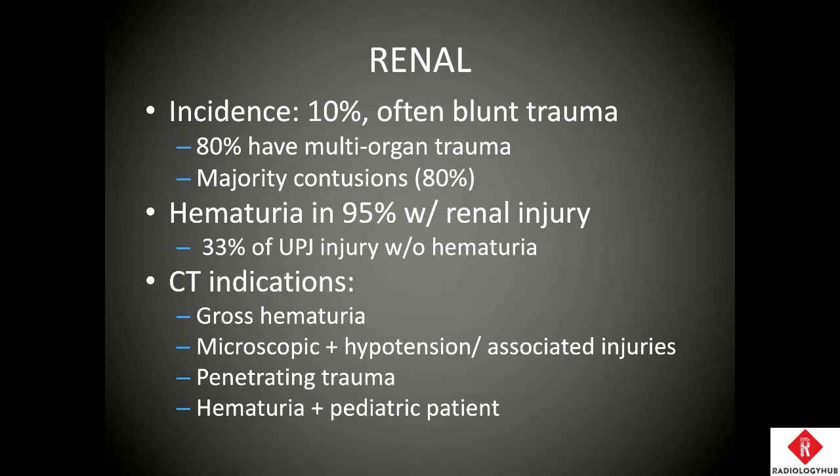So reasons for obtaining a CT in patients with suspected renal trauma would be patients with gross hematuria, a patient who has microscopic hematuria in the setting of hypotension or other associated injuries, in the setting of penetrating trauma where the kidney would be in the path of injury, and then hematuria in a pediatric patient would warrant a CT looking for potential underlying renal trauma.